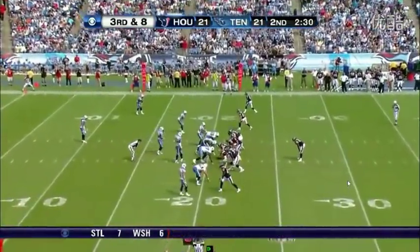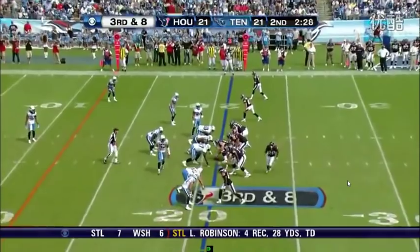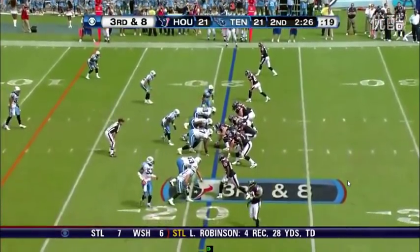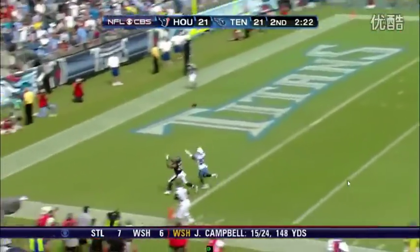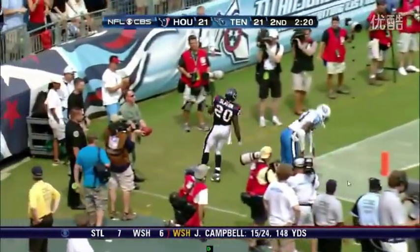3rd down and 8 at the 20. Texans 5 of 7 on conversions. Jacoby Jones at the top of your screen. Andre Johnson at the bottom. Empty backfield. Schaub fires. Slaton, incomplete.